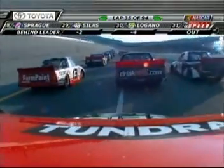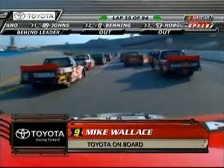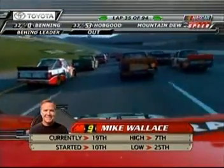Let's take a ride a lap with Mike Wallace, Phil. See where all he goes. Right now he's following Kyle Busch. Look at Kyle making a big run to the outside. Let's listen to his throttle.